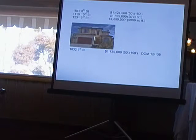Okay, this is a duplex. 1159 10th Street. 50 by 150 with a big house on it, and like a 2-bedroom, 1-bath rental. So it's listed in the income property deal. 3rd Street, nice big home. Cindy Sharon sold that very quickly. And that's another one with a long history, 1832 8th Street.